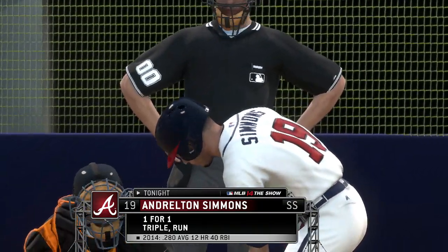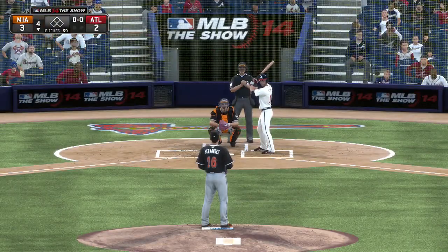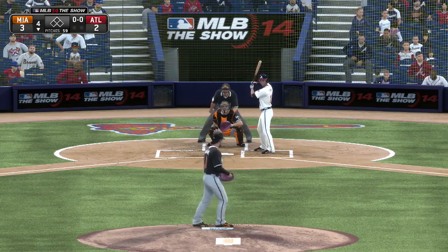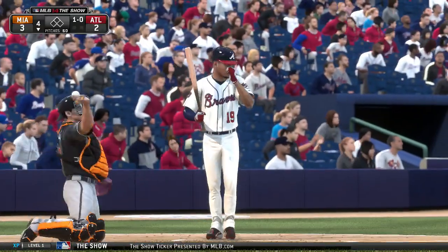Andrelton Simmons will lead things off here in the home half of the 4th. The shortstop, Andrelton. Fastball too high to start him out here, 1-0.